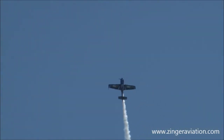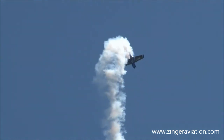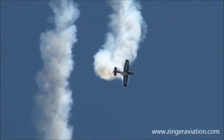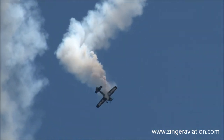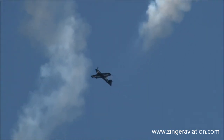Rob's going down the right side of the aerobatic box now to set up for his landing. Now, I know that most pilots would look for a very stable approach to landing, but I think we can agree that Rob is not a normal pilot. So this is how he flies final approach, with a flat spin. And then he throws a little hover in there.